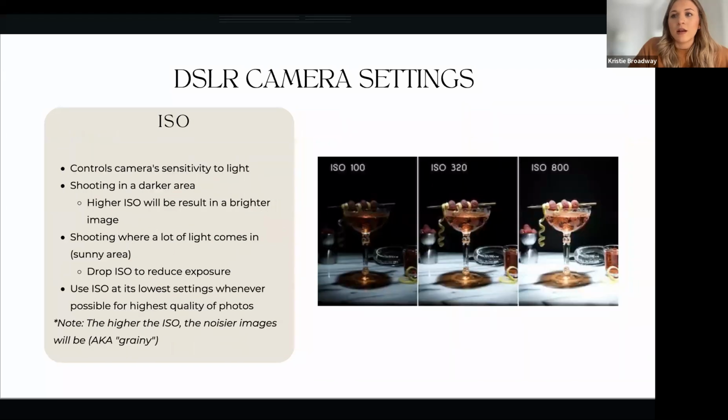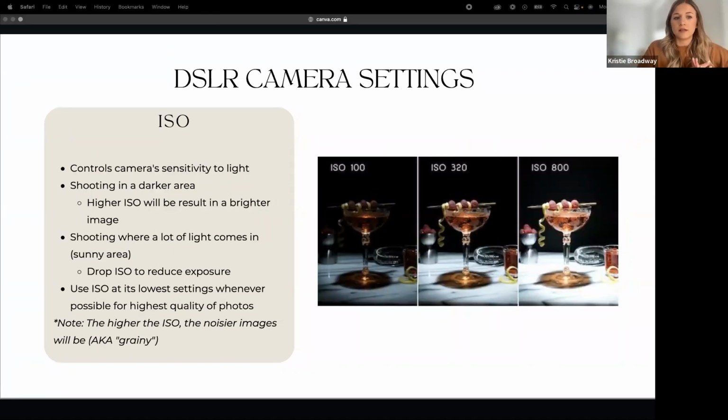All right. And then the last and third part of your manual settings is ISO. ISO is your control of the camera's sensitivity to light. If you're shooting in a darker area, you want to use a higher ISO, which will result in a brighter image. You can see the image off to the right here. It's the same picture being captured, but with different ISOs. At ISO 100, it's very dark, and going up to ISO 800, it's a lot brighter, with more exposure and a lot more highlights. That is a visual representation of what that means.